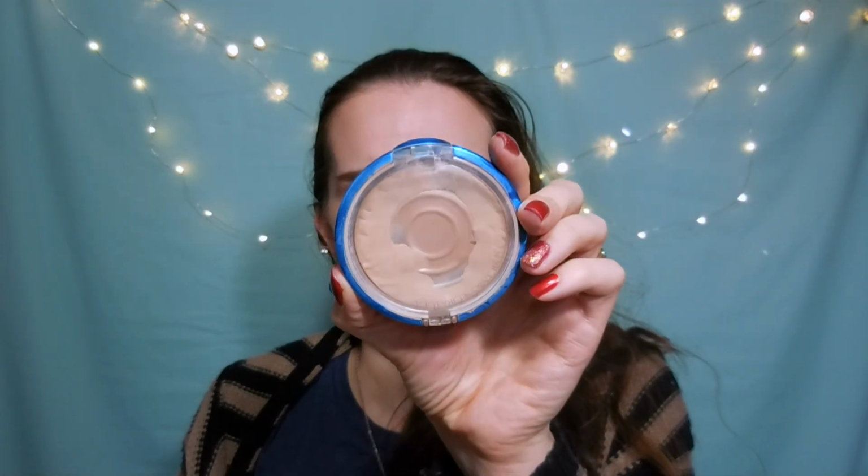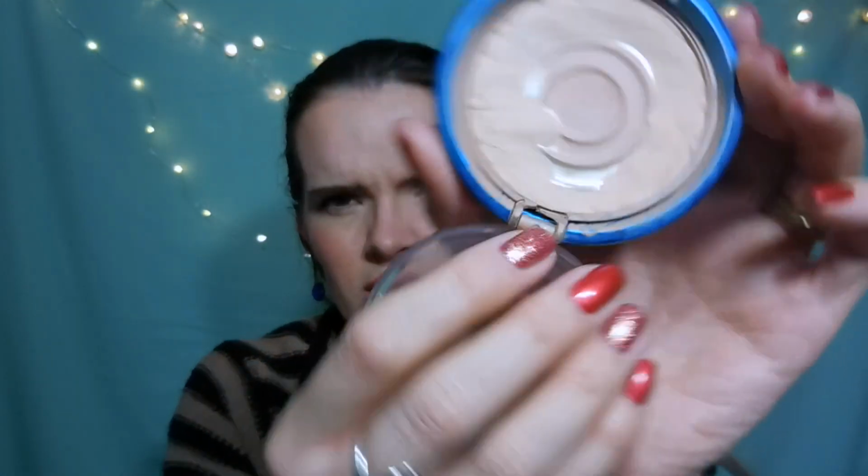For powder, I have the Physicians Formula Mineral Wear Talc Free Airbrush Powder in Translucent. This is all right. I feel like it doesn't really set my foundation very well. But as you can see, I've used it quite a bit and it's actually broken. Like, right here, it's broken.